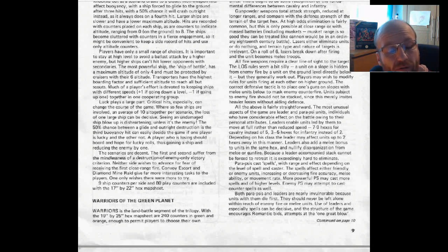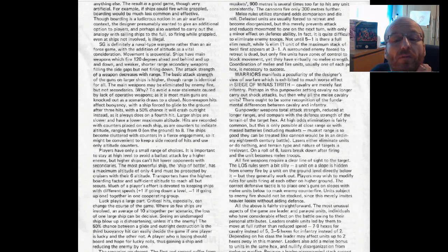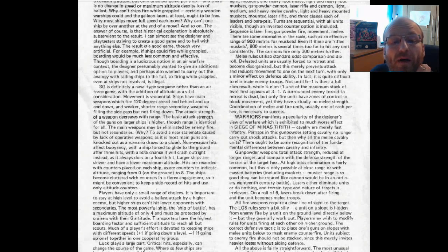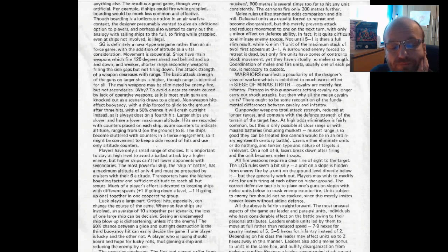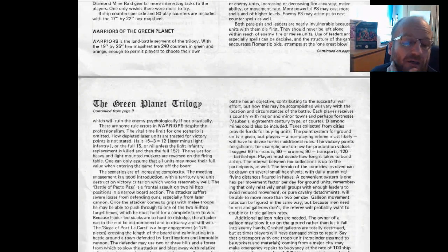No, maybe it's not, because this land battle thing here does mention the Siege of Minas Tirith. So maybe it's just a system for simulating battles. Oh, right, okay. It says laser fire, gunpowder fire, movement, melee. So laser fire's there. So it's a mixed genre game. But I don't particularly want lasers and gunpowder on the same battlefield. That ain't my thing.